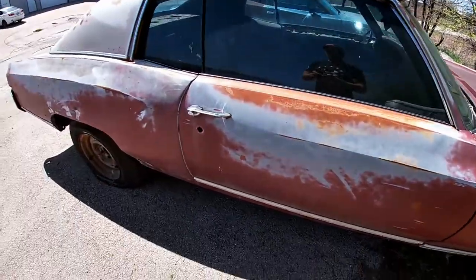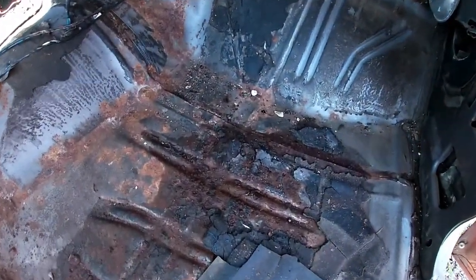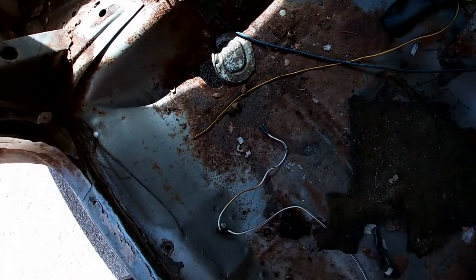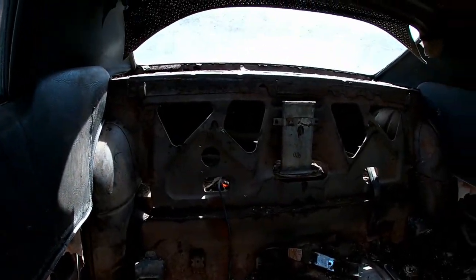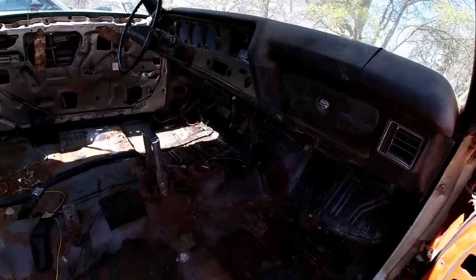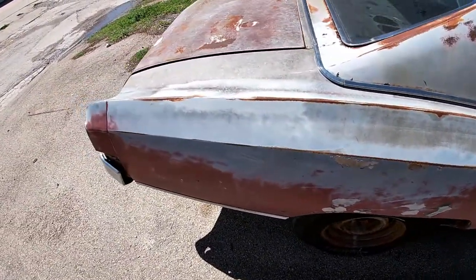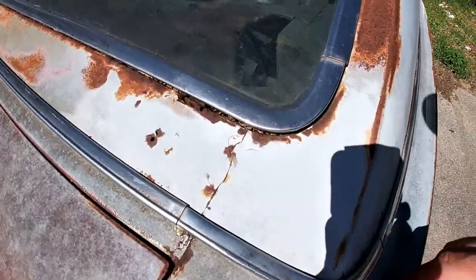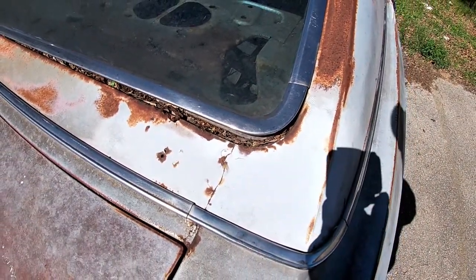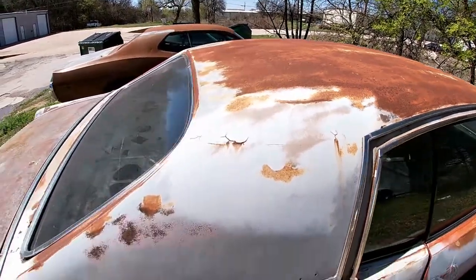Frame looks pretty decent. Got some issues with the floor pans. Pretty typical for a car of this year, especially when they sit for a little while. Nothing too crazy. Also pretty normal. This one is eventually going to have a rag top put on it.